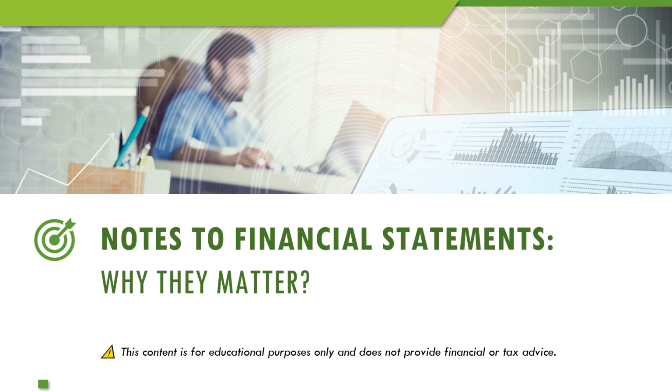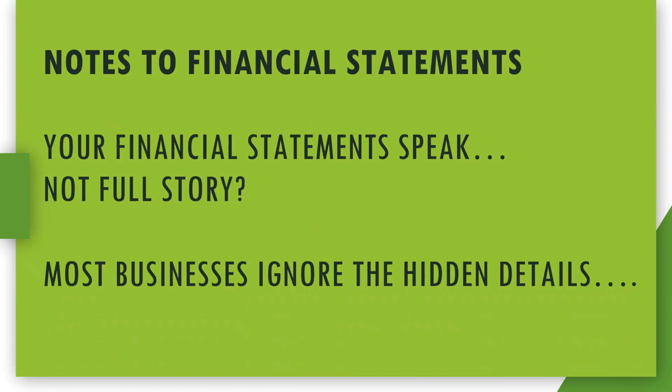Think your business is safe because you made a profit? Your financial statements might be telling a completely different story, and you need to see it. Financial statements tell you the numbers, but they don't tell you the full story.